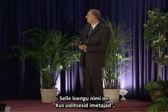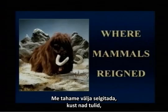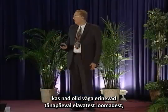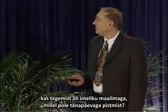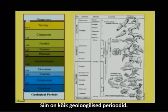This lecture is called Where Mammals Reigned, because we're going to deal with the creatures that are higher up in the geological column, and we want to find out where they came from. Were they very different to what they are today? Is this a strange world that existed in the past that does not reflect the present? Here we have the geological periods.